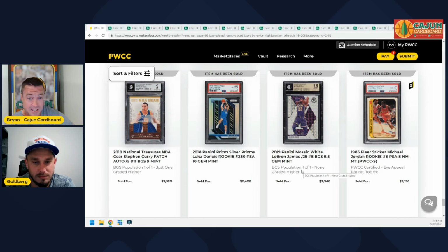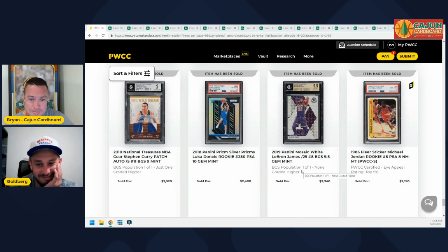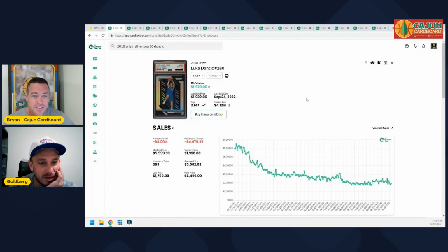The first card, Andrew, we're going to talk about is, I've never seen this card. It's a 2018 Prism Silver Luka Doncic PSA 10. Have you ever seen such a thing? I thought this would be in the premiere. I compare that to like LeBron's base card. Yes. That's what I think of that card. I think they're similar pops. It's very similar pops.